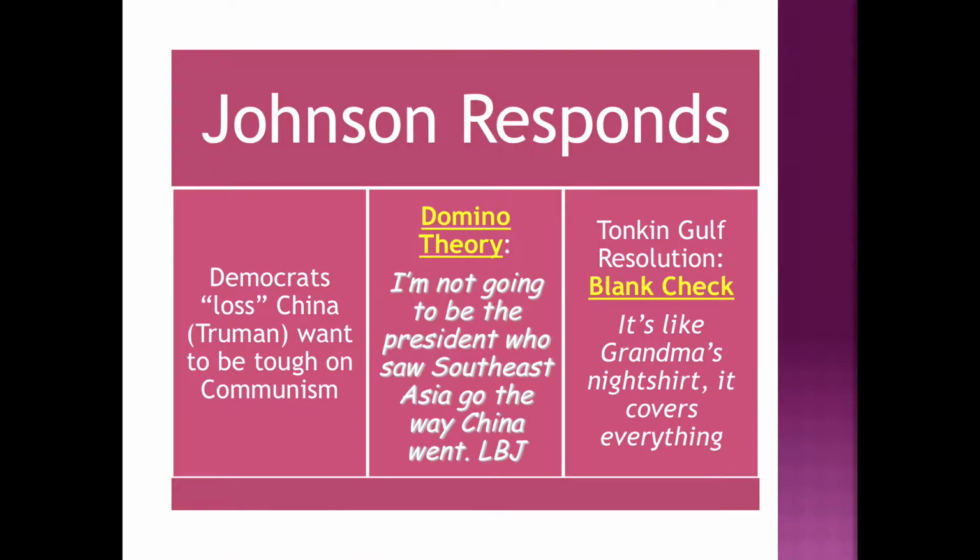Now, Johnson basically has no choice in some regards. He's a Democrat. Remember, he is a New Dealer Democrat. He's about to unleash the Great Society on America. But he also knows that the Republican Party is constantly telling people that Democrats are the ones that lost China under Truman. If you remember, during Truman's administration, China was fighting a communist civil war, and the nationalists that the Americans backed under Chiang Kai-shek lose, and they have to leave China. They went to the island of Formosa, which they wind up renaming Taiwan. And China fell to the communists.